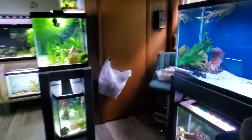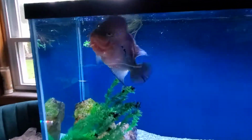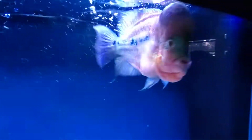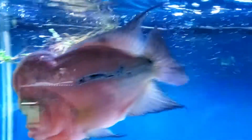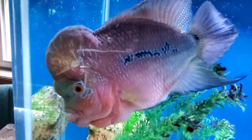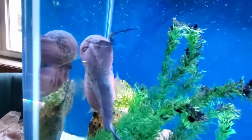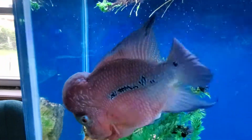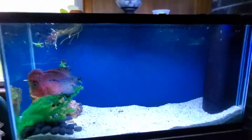Let's move over here. Flower horn. Doing well. Getting big. Yeah, quit showing off. Yes, we're all impressed. Yes, look at you. Aren't you the specimen? Yep. Yeah, he's doing well. It's a 90-gallon tank for reference.